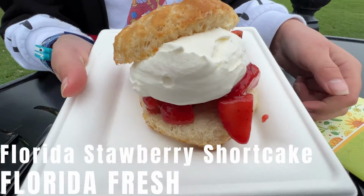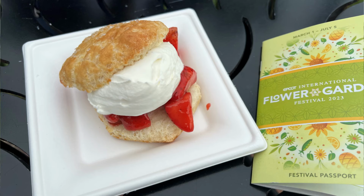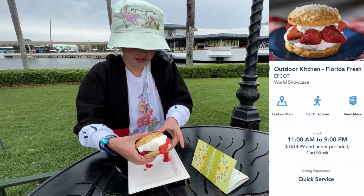Hi guys, right here I have the Strawberry Shortcake from Florida Fresh. This is a Flower and Garden exclusive. I'm excited to try it. So let's try it. It's like a sandwich almost.